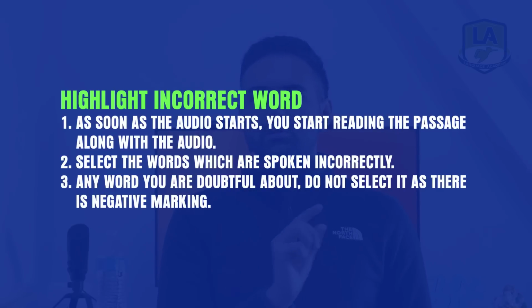But yes, you don't have to focus on that. You have to focus on getting as much accuracy as possible. Now, over here, you have to be very careful. As soon as the audio starts, you start reading the passage along with the audio. Select the words which are spoken incorrectly. Any word you are doubtful about, do not select it, as there is negative marking.